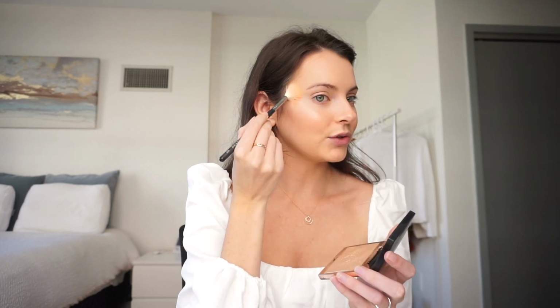I kind of bring it through the middle of my face, so I like to do it on my nose, Cupid's bow, because it makes your lips look fuller. And then I like to bring it just here, above the eyebrows. And then you can never have too much highlighter, so I have to go in and add more. You can also add it to your collarbone as well.